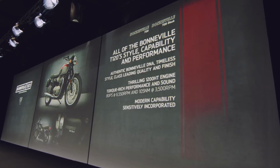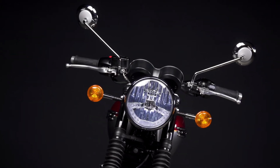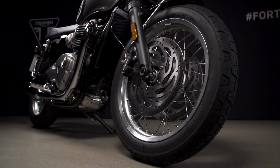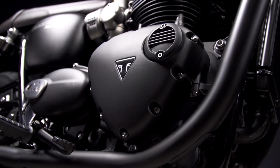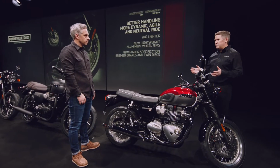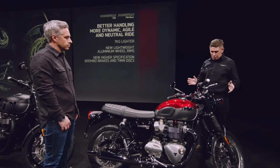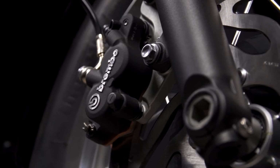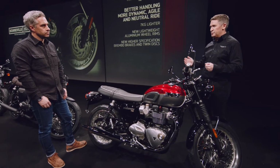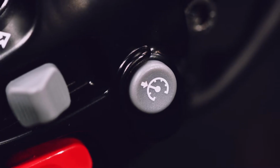And regarding the handling, this has been significantly enhanced thanks to a 7-kilo weight saving. And critically, we've got all new lightweight aluminium wheel rims and engine components, which have lowered the inertia. And that, therefore, makes the bike significantly more agile and dynamic to ride. Now, for extra stopping power, we've got new, higher-spec twin Brembo front brakes, which give you an improved performance and feel.